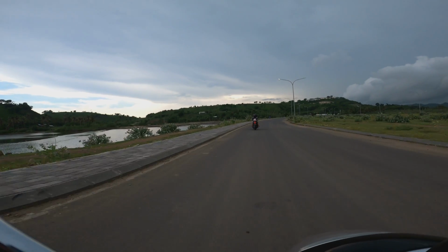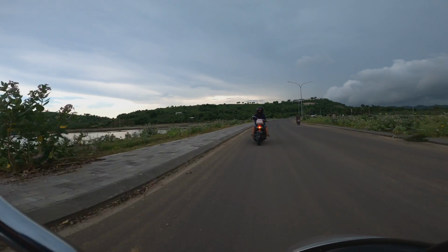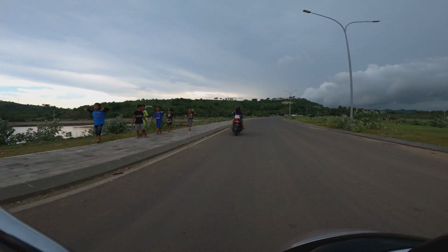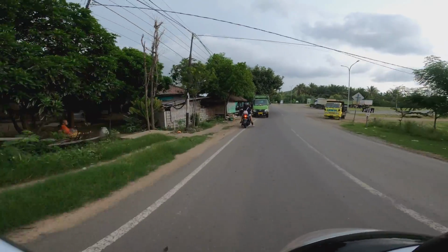I had to stop and tighten up the camera and then race to catch up to Mama. That was fun. I was blazing around those turns. This is wide open paved road. All right, I think we found the gas. Let's check it out.